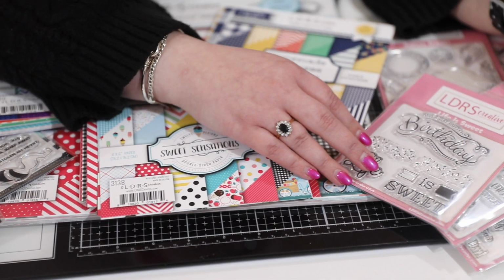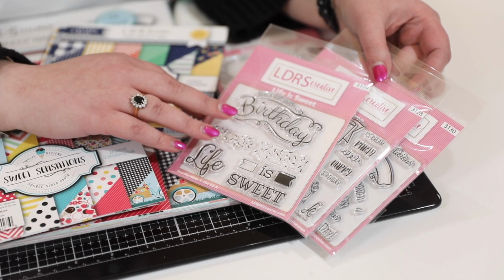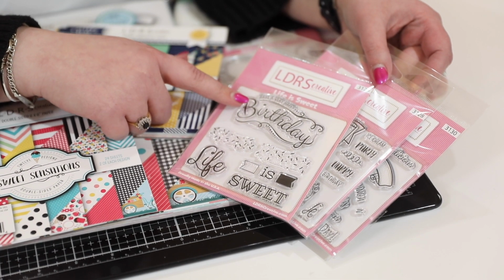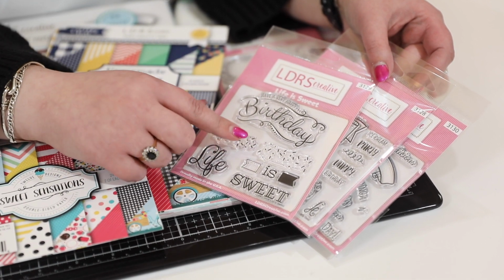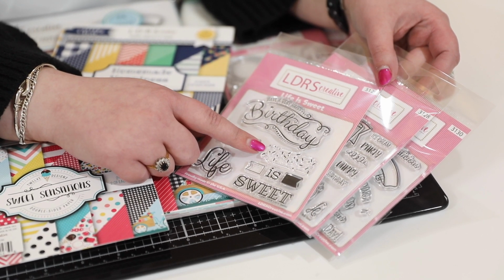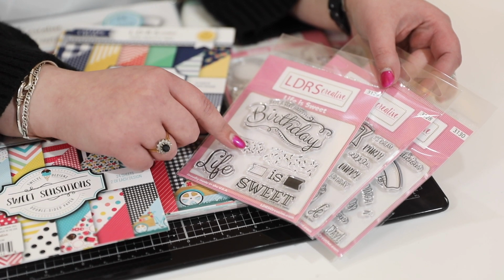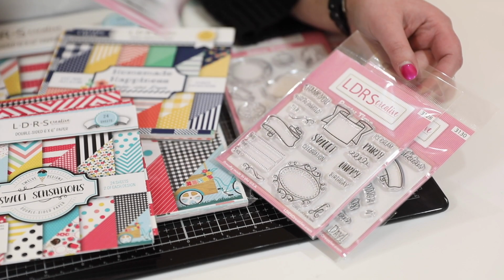Then we also have Life is Sweet. So some really nice sentiment sets here. This one is Have a Very Happy Birthday, Life is Sweet. Our confetti sprinkles, which are going to tie really nicely into the sweet and candy. And we've got lots of ice cream things coming your way in this release.